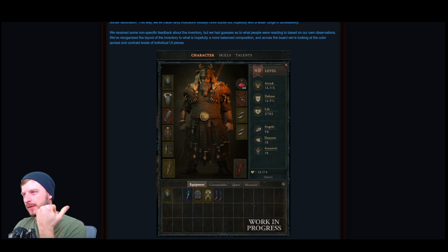Honestly, guys, at least for me, the shoulder armor art has always been almost like a character defining piece of gear for my character. Shoulders are just always badass in World of Warcraft, in Diablo 3. I guess a little bit less so in Diablo 2, but still. I'm not sure why they decided to remove the shoulder items. Actually, I do have an idea why, possibly.